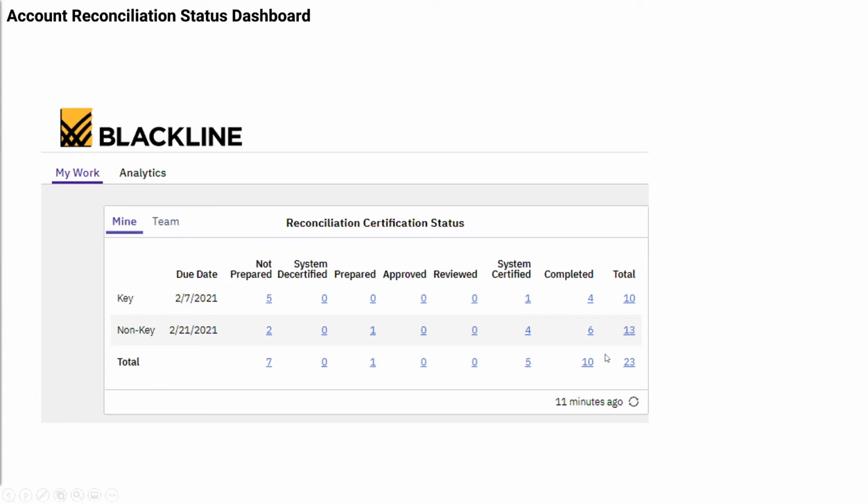This number over here, 23, tells me that I'm responsible for preparing 23 reconciliations. 7 of them haven't been started yet. 1 of them has been completed but not yet approved. 5 of them over here were system certified, so that meant those GL accounts had a 0 balance or no activity. BlackLine's marked those as complete for me. And then these 10 over here are the 10 reconciliations that have been completed. It tells me exactly what my status is at any point in time.